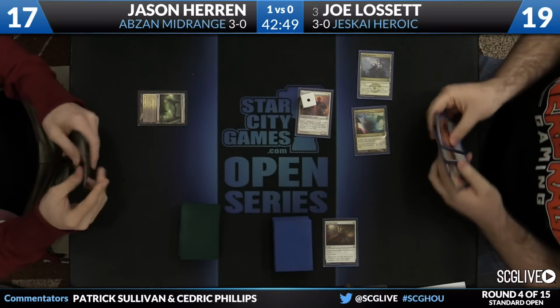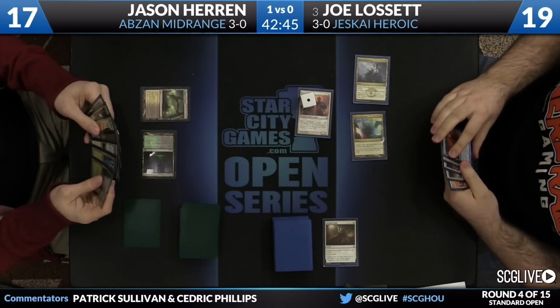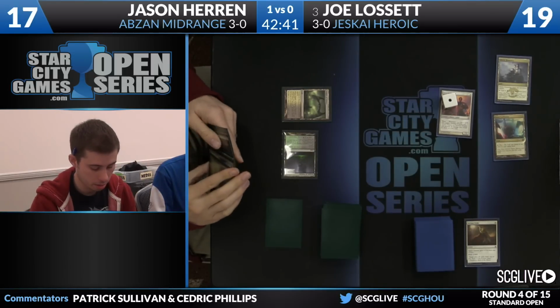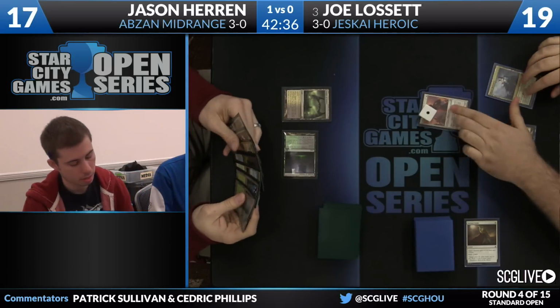His draw for the turn was a copy of Sandsteppe Citadel. He will play a Temple of Malady, though. Take a look at the top card, and we're going to see where it's going to go here in just a moment. Staying on top, pass it back over to Lossett.